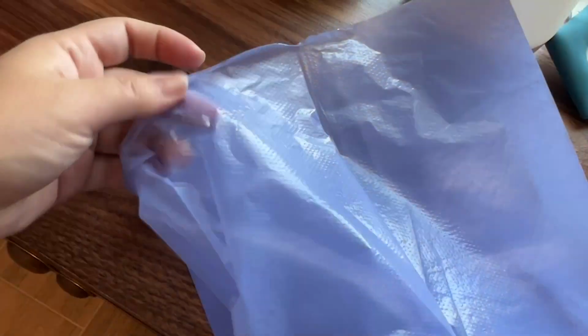I'm Jasmine with WTI, and if you have an Ubbi diaper pail, you're going to want to check out these plastic bags from Ubbi. The diaper pail can use any garbage bags, but we decided to go ahead and buy these from Ubbi because they are lavender scented and it's just a clean look for our diaper pail.